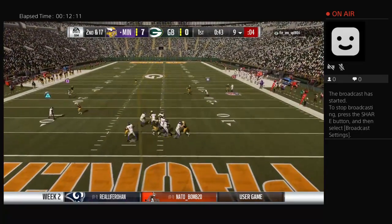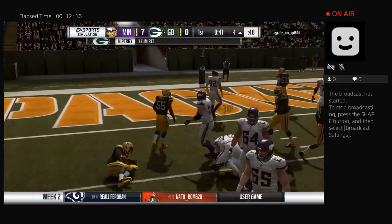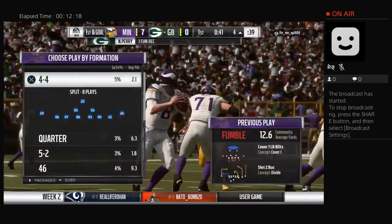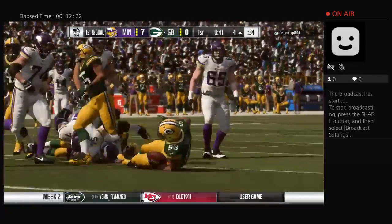Now Cousins. Now the hit comes, and Cousins lost the football. And the Packers pick it up. And they've got the football, and they're already knocking on the door inside the 5 at the 4-yard line.